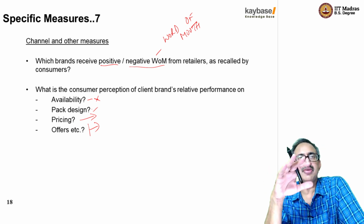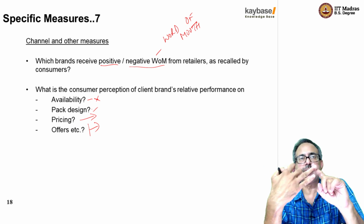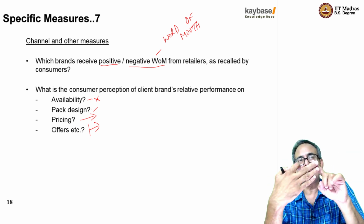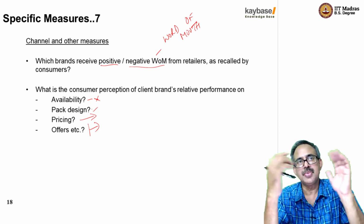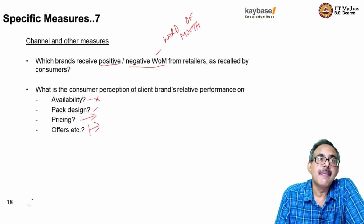Are we clear about what all we are measuring here? Awareness-related measures, behavior-related measures, disposition-related measures. Within awareness, we have got advertising-related measures, by the way. After disposition, we have got positioning, and then we've got channel and other related measures. Are we clear about this so far? Okay, fine. We'll go forward.